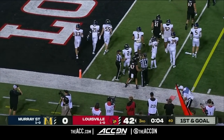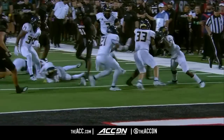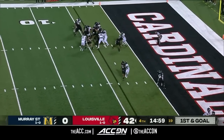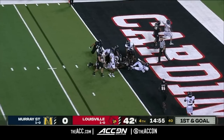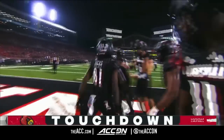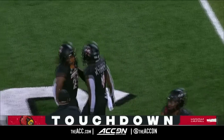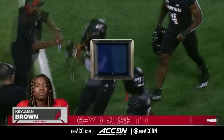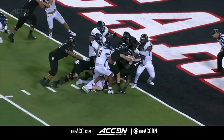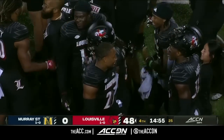More tough running from Cardinal running backs. You know, we mentioned Tywan Evans gone. Jalen Mitchell was another back last year, a bigger pounder back. They give to Brown. Ooh. Trying to muscle his way in, and he does. Kewan Brown adds to the Cardinal advantage. It's just hard running. Good push by the offensive line, but that was on Brown. That was a will to get in the end zone.